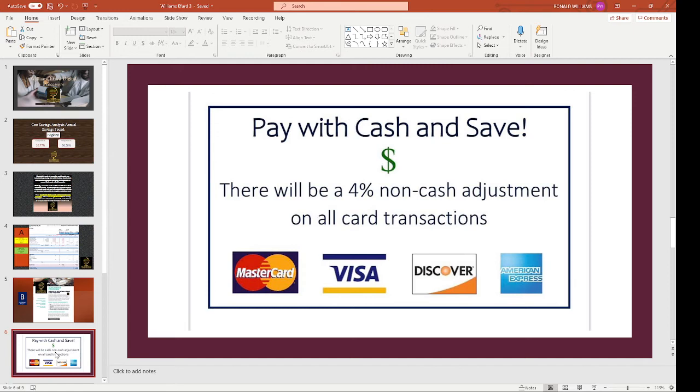and in that particular case, if they use the credit or debit card with their transaction, on the payment page they'll see a message that looks something like this. It'll let them know that there will be a 4% non-cash adjustment on all card transactions should they use a credit or debit card to pay for their services, their printing services.